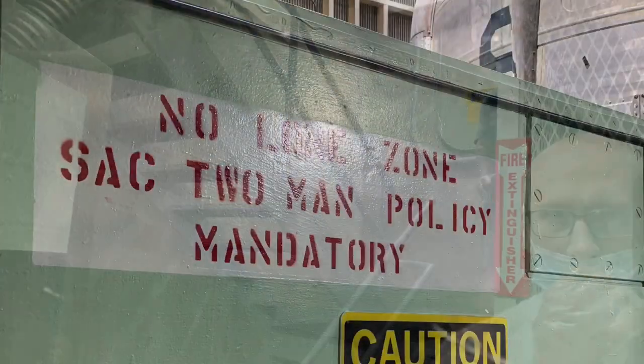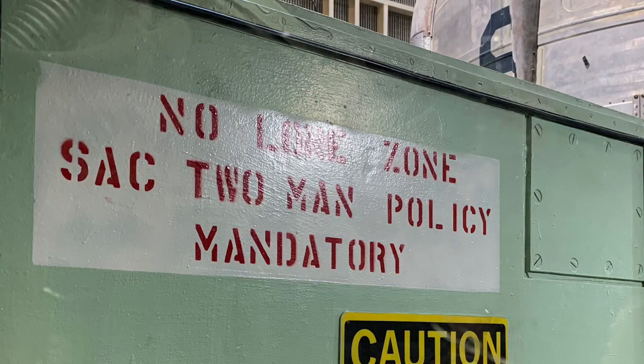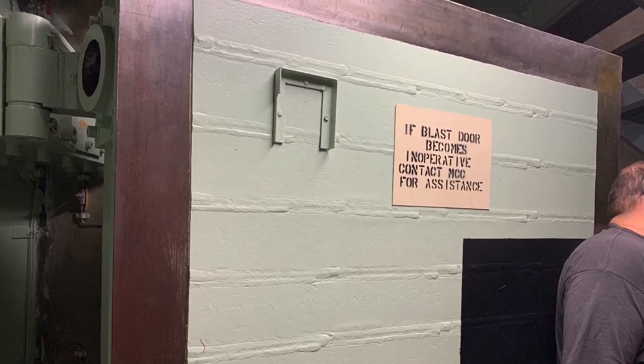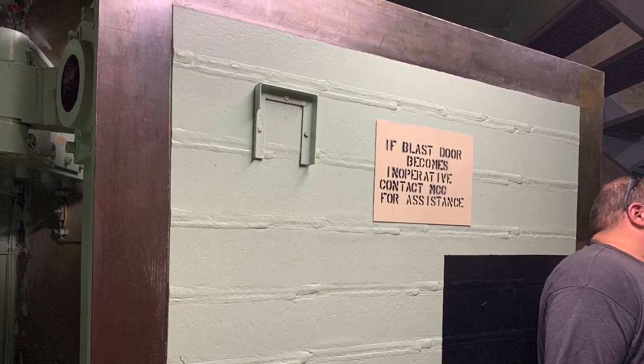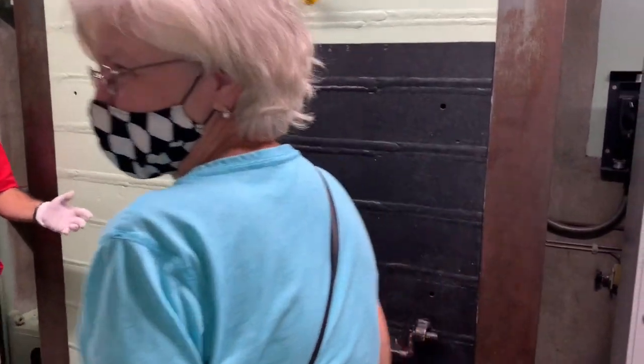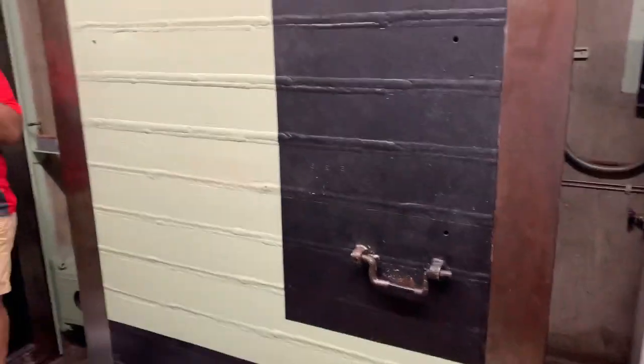Seeing this no-lone zone, SAC two-man policy was mandatory, sure brought back memories for me. Right after the sign were two 6,000-pound blast doors, and they are so evenly balanced that Tammy herself could actually open and close one of the doors.